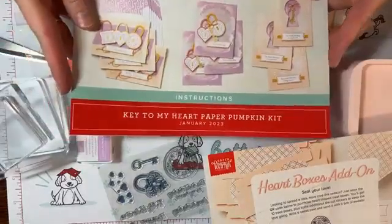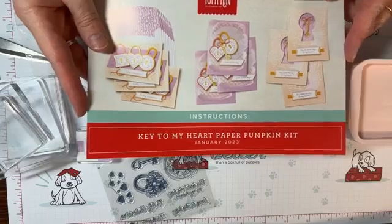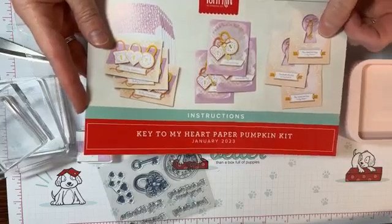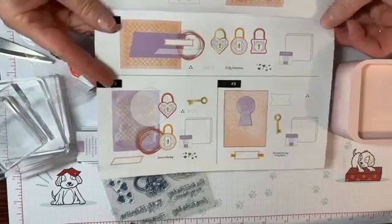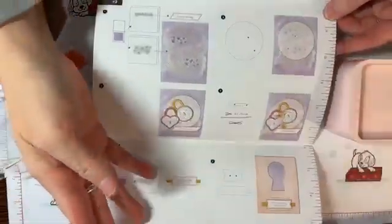So these cards, how pretty are these? Super cute cards with the little locks. I find that to be really sweet. Oh, and look at this one with the little keyhole. That's a cute idea. I hadn't thought of that. It gives you all these directions step by step, and that's what I'm going to do: go through, grab my pieces and go step by step through it. Okay.